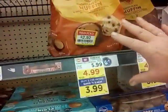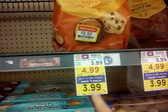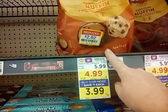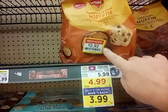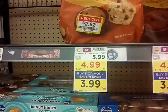Okay, so I'm not going to get these. These are Shore gluten-free chocolate chip muffins, but they're on the buy 5 or more, save $1. So if you put that with your other 4 or 5 products, this would come down to $1.92 from $4.99. So just letting you know.